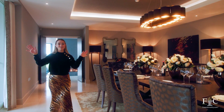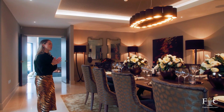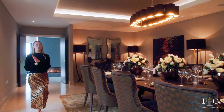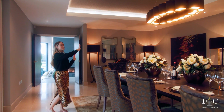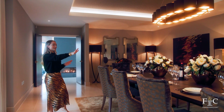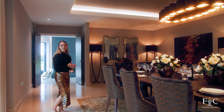And then what's really nice about this space is you've got lots of layers of lighting, so you can really choose what sort of atmosphere you want to create. So you've got recessed lighting, down lights, these 2 statement hanging lights here, and then you've got the floor standing lamps as well.